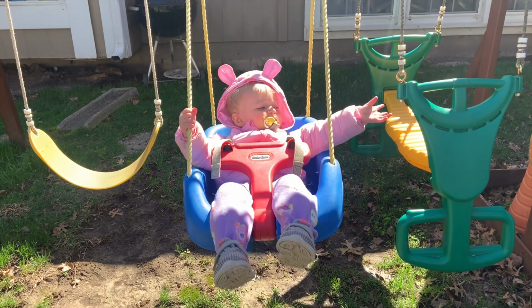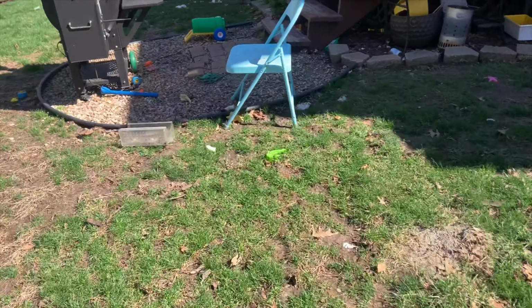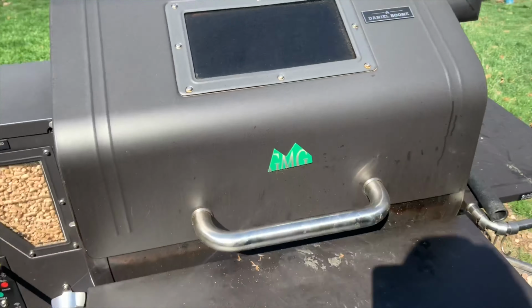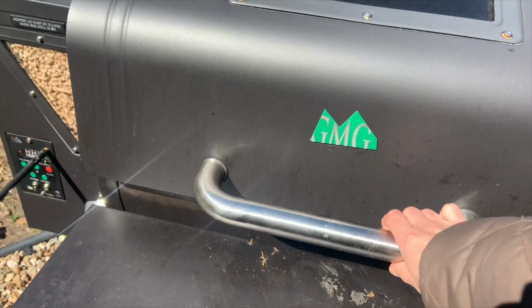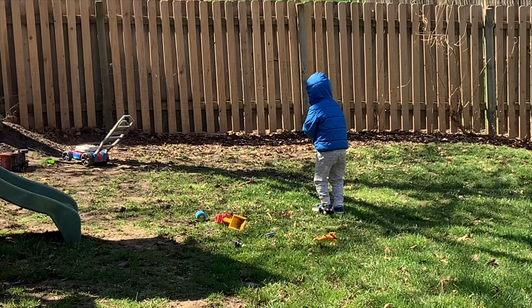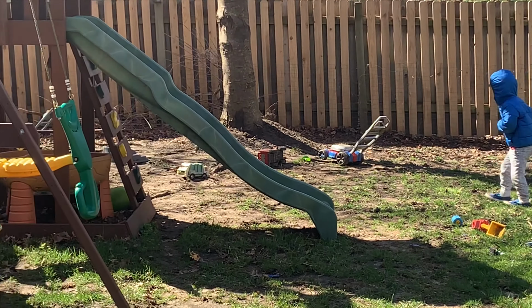Here we are in the backyard again, swinging. And another thing to do during quarantine is smoke some yummy meat. So here we have a ham smoking today. As you can see, we live in the Midwest and our outfits change day to day from shorts and no shirt to full-on winter jackets.